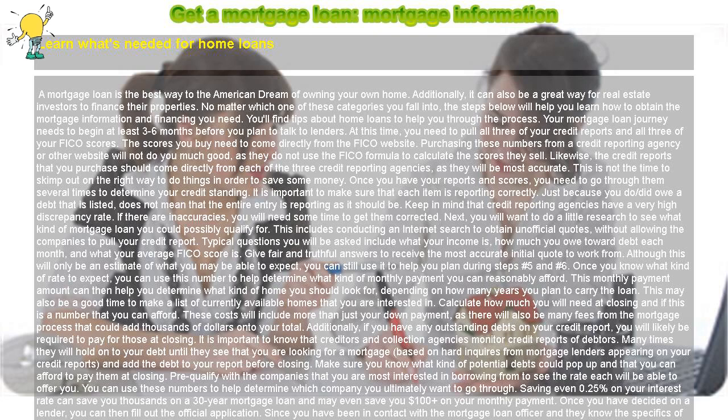Calculate how much you will need at closing and if this is a number that you can afford. These costs will include more than just your down payment, as there will also be many fees from the mortgage process that could add thousands of dollars onto your total.